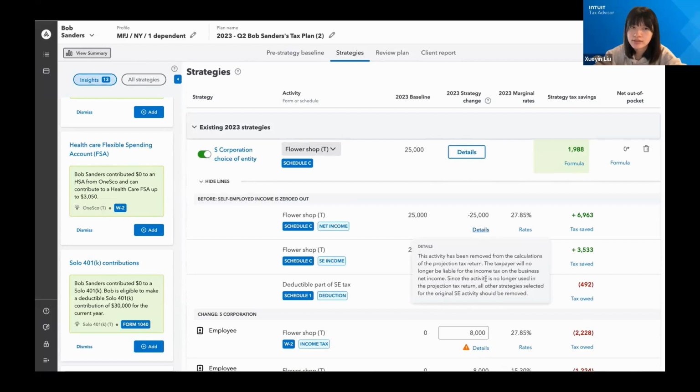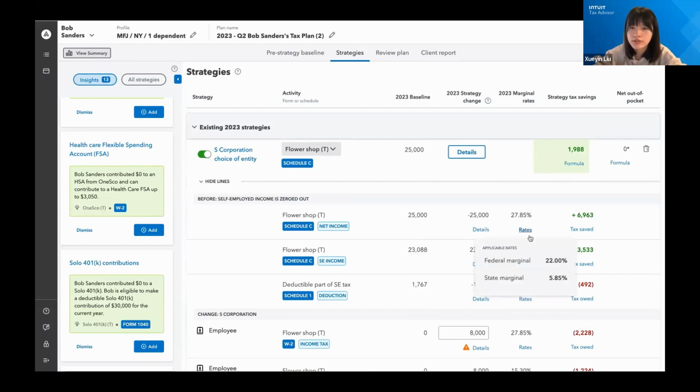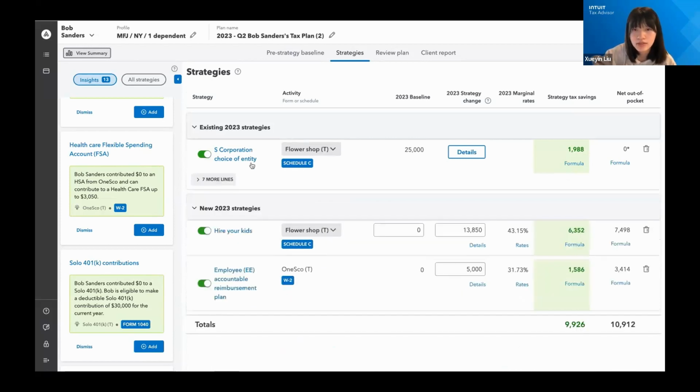I can also check the details of each line item so that I understand what's going on here, like the rationale behind this strategy. And after checking all of that, I feel confident presenting this to my clients because I can verify the accuracy behind the calculation and I understand how the strategy works. So now I feel good about the strategies.